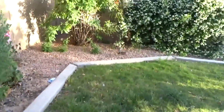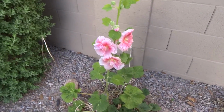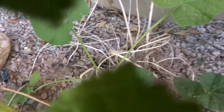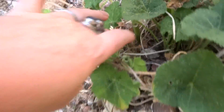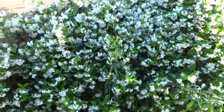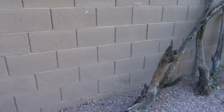And coming over here we have hollyhocks. They were supposed to be black hollyhocks, but they came out pink. So we have pink hollyhocks, and I'm really hoping that this one down here that's just coming up is going to be the black one, or possibly even this one right here. I transplanted these in the move in January, and I wasn't sure what I was going to get, so I'm glad that I actually got some. Here is a giant jasmine bush, and we're going to go buy this one, and then another one. And I wish you guys could smell it because it's amazing.